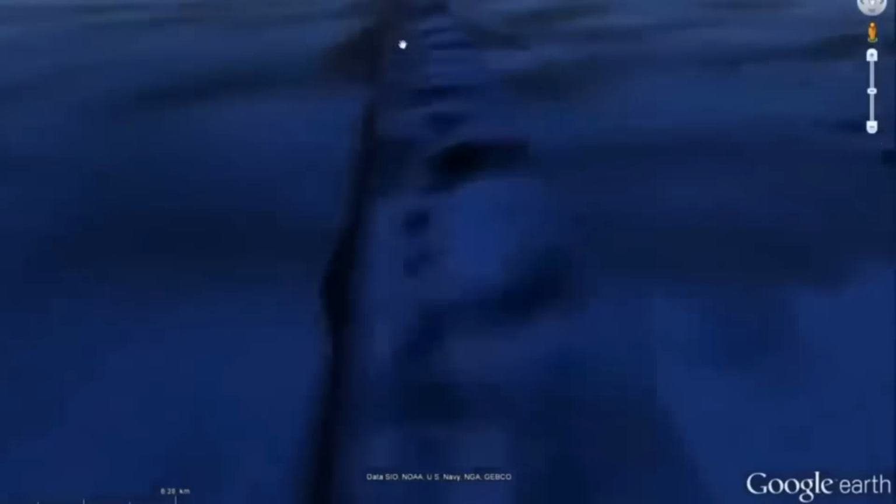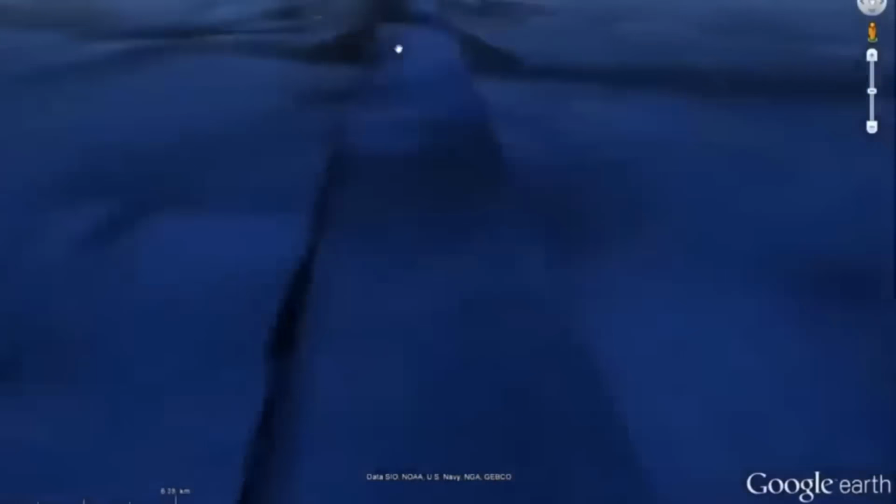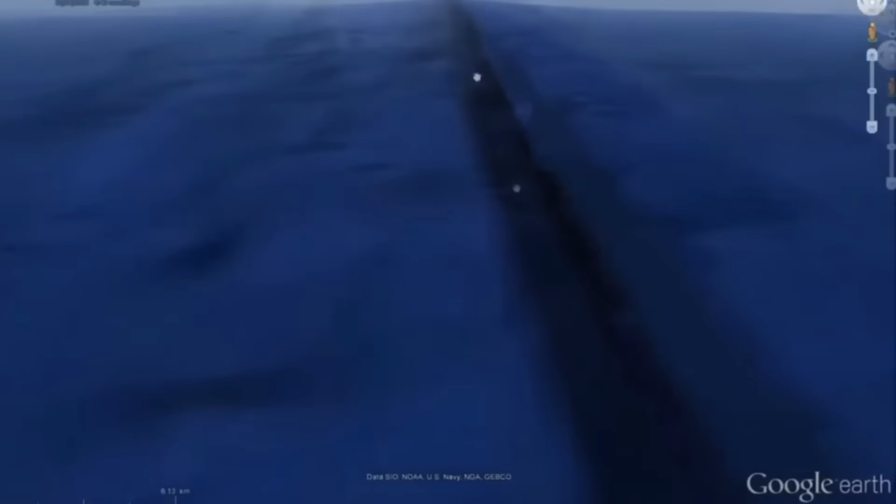Towering like a silent sentinel, this underwater wall seemed to span the entire circumference of the planet, its origins shrouded in mystery and speculation. Fueled by curiosity and a sense of wonder, the man embarked on a quest to uncover the truth behind this mysterious structure. Armed with screenshots and coordinates obtained from Google Earth, he reached out to fellow enthusiasts and researchers in the hope of unraveling the secrets hidden within the depths of the ocean.